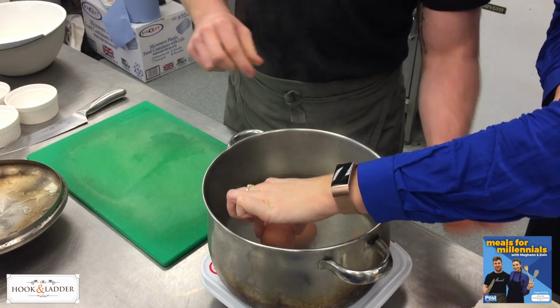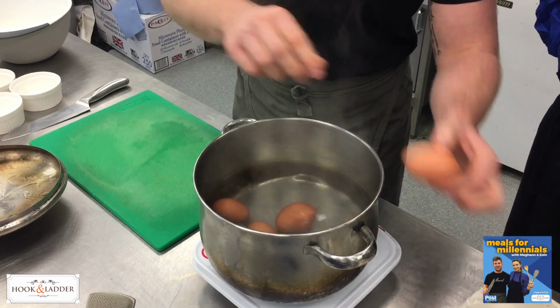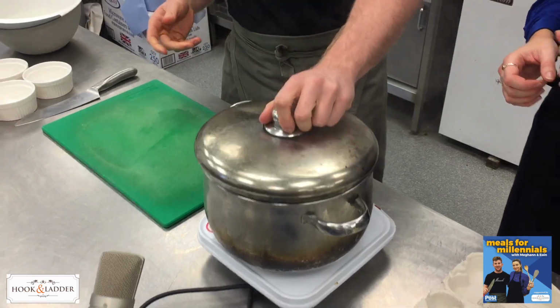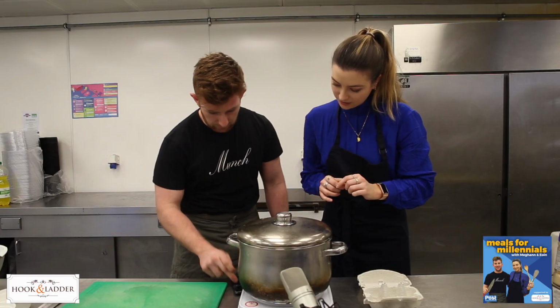Come on, you can do one there. With your fingers, so they can all go in like that, and when we take them out, we'll mark which one is 4, which one is 6, which one is 8. Start that timer now. Timer is on.